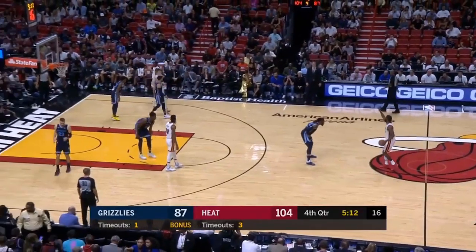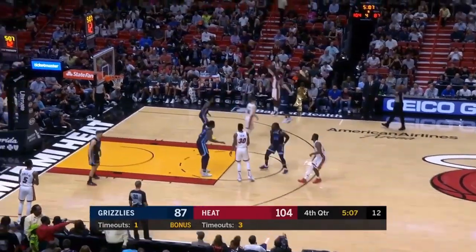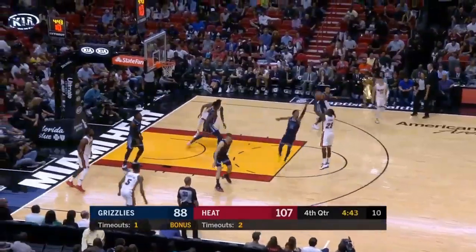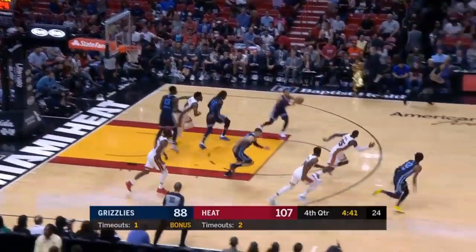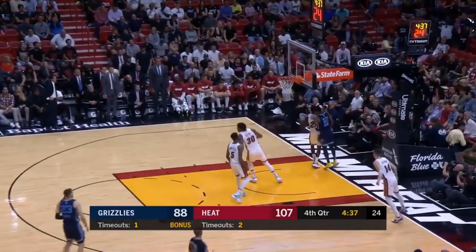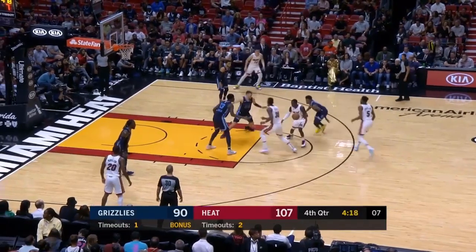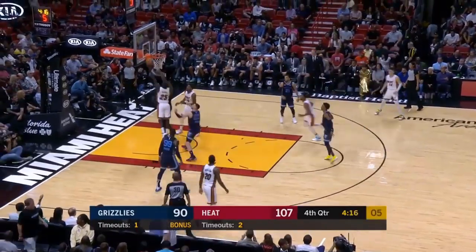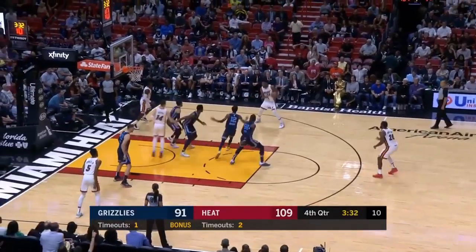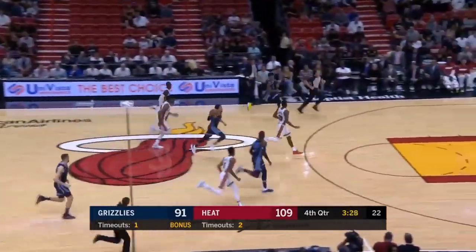45 rebounds to 36. Memphis has only made 1 field goal in the 4th quarter. That's Nunn. That's good. A triple. 5 points. 18 of them for that man. Long lead out for Morant, racing with Herro and hammering it down. Kendrick Nunn to his right, still keeps the dribble alive. Finishes again. Kendrick Nunn. He becomes the 8th player in franchise history to score at least 20 in his Heat debut.